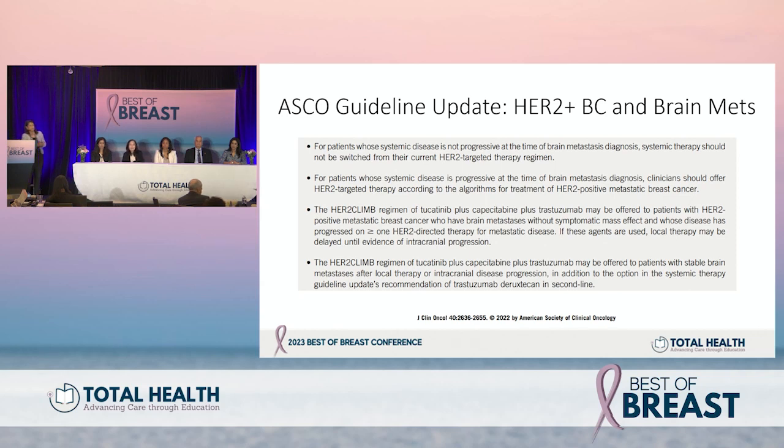Sure. Because of the HER2CLIMB data, I think ASCO provided updates on the guidelines. But essentially, first, for patients whose systemic disease is not progressing, and at the time of brain metastasis was progressing but treated locally, systemic therapy does not need to be changed. So we do not change anti-HER2 drugs in that setting. And for patients whose systemic disease is progressing at the time of brain metastasis diagnosis or progression, we should change their systemic HER2-targeted therapy according to the algorithm for the treatment of HER2-positive metastatic breast cancer. Of course, treat the brain met.